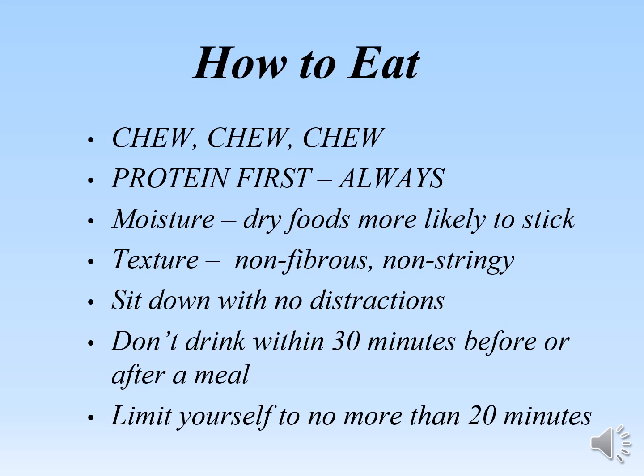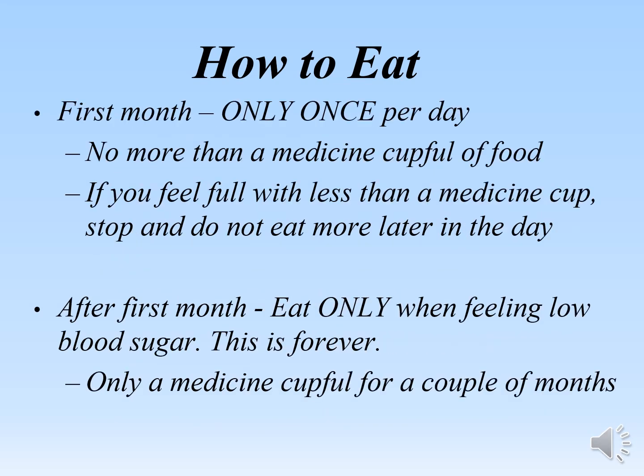Don't ever drink within 30 minutes before or after a meal. And when you are eating, limit yourself to no more than 20 minutes to eat. For the first month, you're going to eat only once per day. Do not eat twice a day, and eat only a medicine cup full of food. Do not eat more than a medicine cup full of food, and that's about 2 tablespoons in total. You're going to be taking little tiny baby spoon size bites at a time, but don't eat more than a medicine cup full of food and no more than once a day.